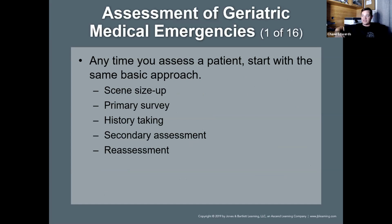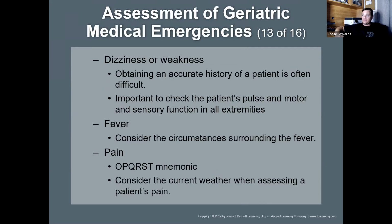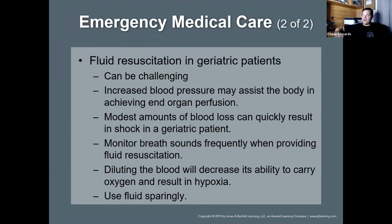We're not going to do the assessments. We talked about that. We should definitely know how to do these.